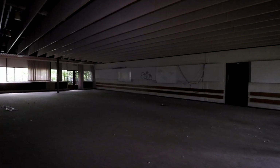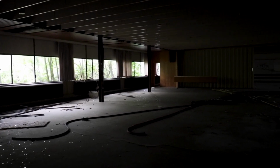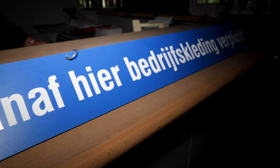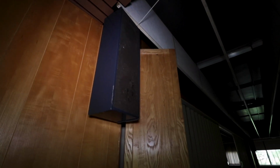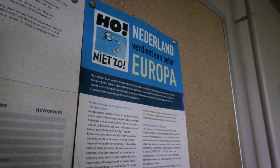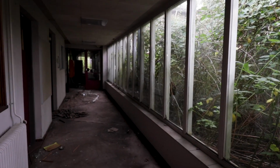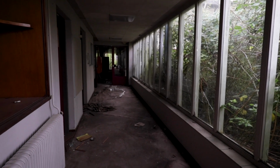The main functions of this former hall were to hold meetings and to have lunch. Behind the main hall, a kitchen/canteen was located. Unfortunately, it was all relatively empty, so let's quickly head over to the next building.